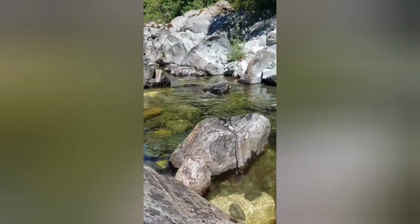I got my best friend Corey with me. We're back at the Yale Panning Reserve, and we're hopefully going to get a whole bunch of gold today. Let's see what we can get.